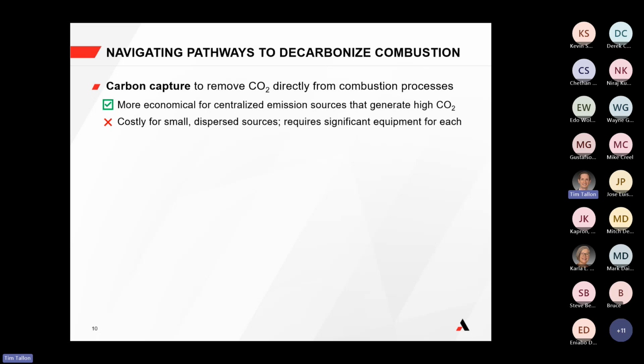The challenge is, however, when you think about a number of combustion applications where there are many stacks or many small dispersed point sources of flue gas and emissions, then it becomes a bigger project for how do you duct all of these small dispersed sources to really take all the flue gas into one specific place. So that can become a bigger challenge or require much more upfront capital for many dispersed sources. So carbon capture really has its place around centralized emission sources.